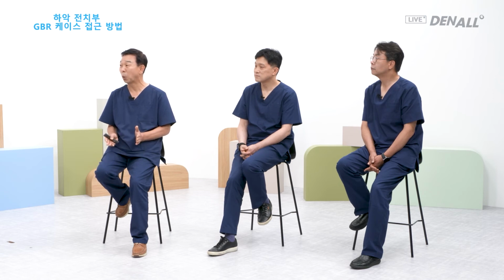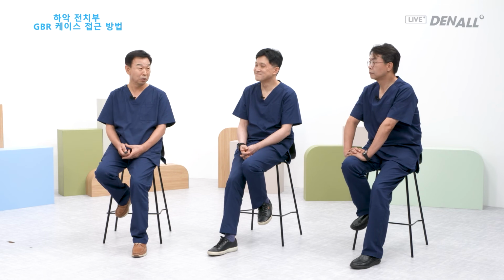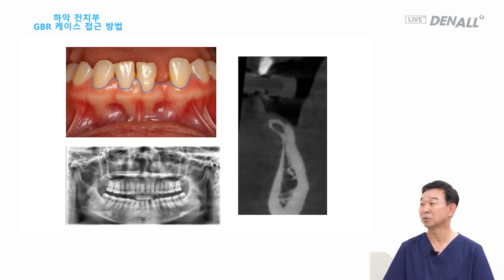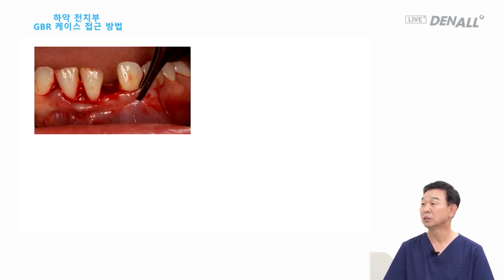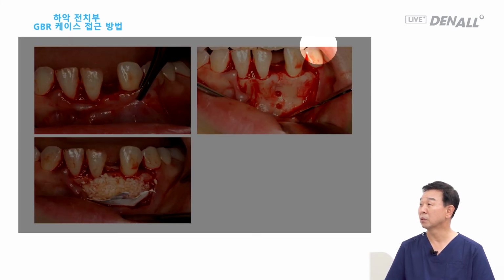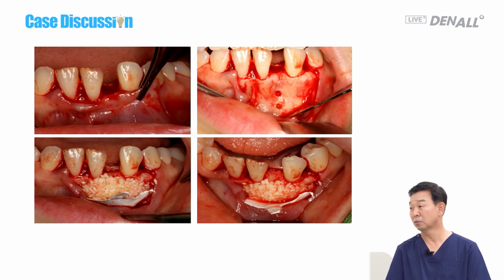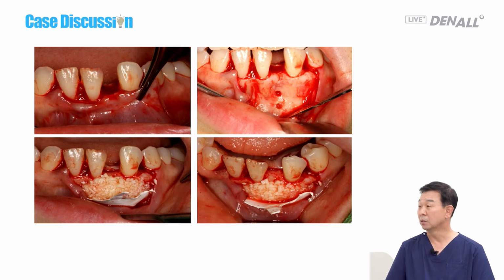Sometimes when the bone is very narrow and mesiodistally also very narrow, how can we do the GBR? That's a very challenging situation. I make an incision and a sufficient soft tissue dissection is made. The cortical bone is sufficient, so if possible, it is perforated. Bone graft is done. A non-resorbable membrane is usually used here. Today, a resorbable membrane that doesn't resorb quite quickly is used as well.